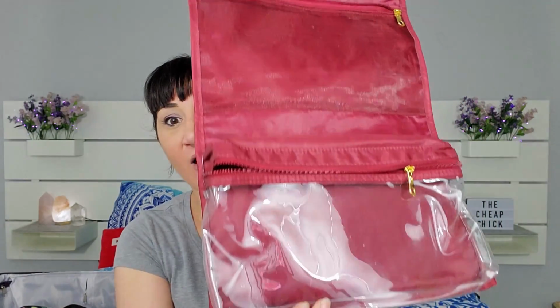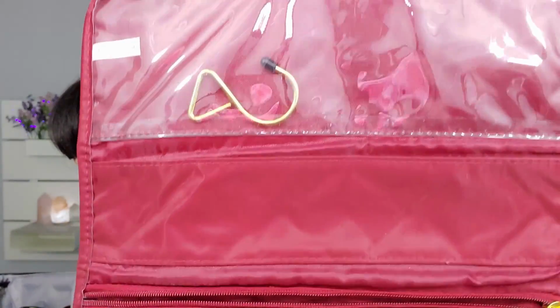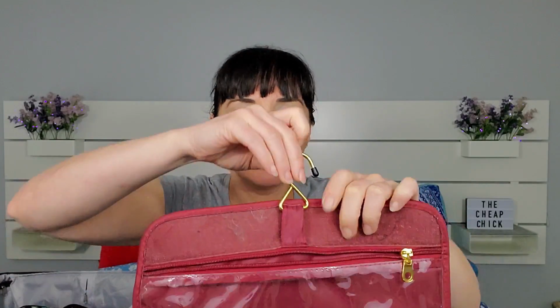Now, this is one of my favorite things I ever had in my life for cruises. This is from Walmart. I got it forever ago, and it holds so much stuff. All these different compartments you can put stuff in, and to top it all off, it has this hook. So this is perfect. You put the hook on it, and then you can hang it right in the closet, right past all your clothes, and so anything you need will be kind of within arm's reach.